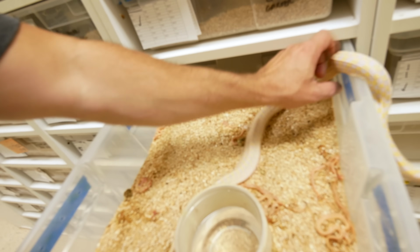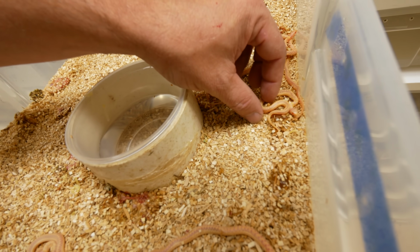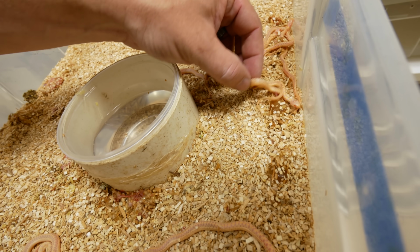You can see right here, oh, okay, mama. Mama's like, get me away from all these babies. So let's go ahead and find her a spot really quick so she can just stay by herself. Back to her little babies. Okay, it looks like you can see this has a little bit of a yolk attached too. Okay, no, it's broken away.